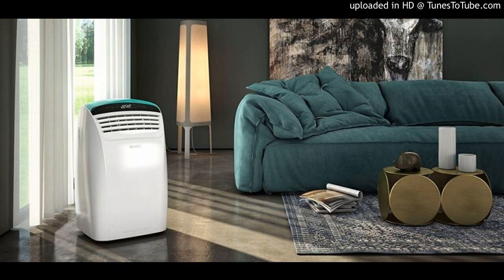Do all portable air conditioners need to be vented outside? Portable air conditioners are becoming an increasingly popular option, especially during the hot summer months. Their installation-free aspect is probably one of the main reasons why many people prefer this mobile air conditioning option.